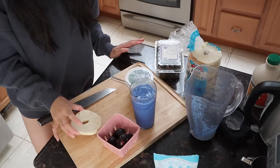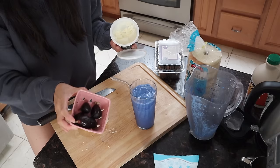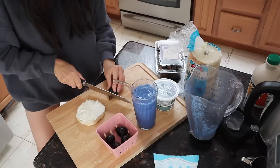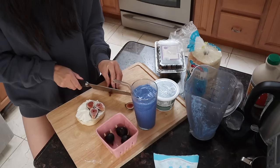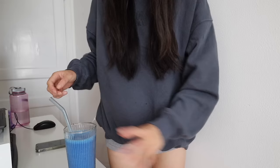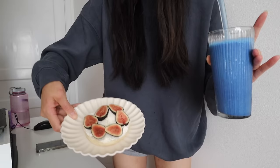And then I'm also gonna have half a bagel with plain cream cheese and some fresh figs. Alright, here we have my extremely, extremely blue smoothie, and then a bagel. Here's breakfast.